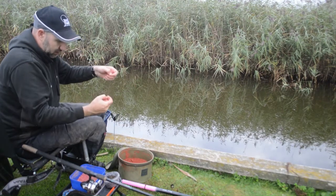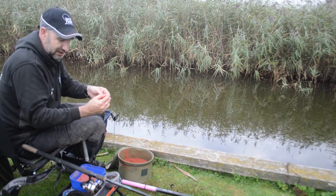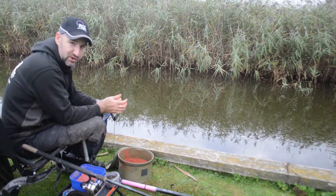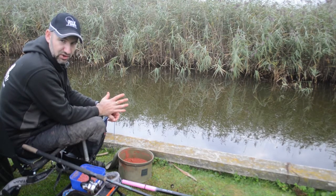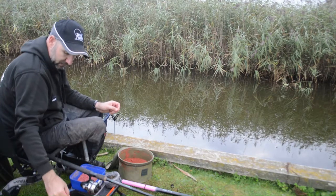with a number 8 shot about 6 inches from the hook, and a size 14 Drennan Carbon Maggot, which sounds a little bit overgunned, but I have had one or two sessions on here already, hence why I know there's lots of roach, rud, bits and pieces, and these fish are not shy. Let's not forget that it's highly likely they've never seen a hook before.